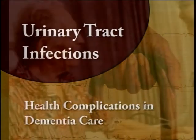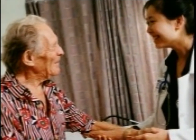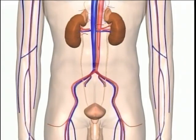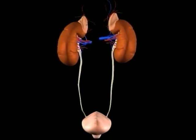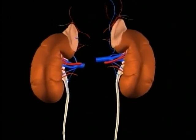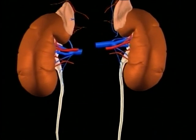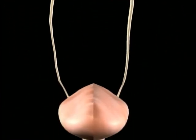In the United States, as many as 10 million visits are made to physicians each year to seek treatment for urinary tract infections. In most cases, these infections are easy to cure if the person follows the physician's instructions. The urinary tract makes and stores urine, one of your body's waste products. The kidneys produce 1.5 to 2 quarts of urine every day by removing waste and water from the blood. The urine travels from the kidneys down 2 narrow tubes called ureters. It is then stored in a balloon-like container called the bladder.